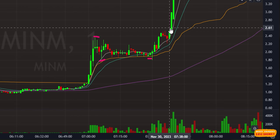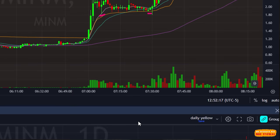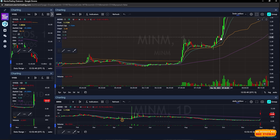What was interesting, though, is when it came up to this 2.40, 2.50 level, it was still pretty heavy on the level two. Heavy on the level two means I'm looking at the tape, and look at how stacked this is right now. This is like Sirius satellite radio. Sirius Satellite Radio has a 4 billion share float. MINM only has, well, this is shares outstanding, the float says it's 1 million shares. So it's a small float, but it's getting really stacked up. 56 million shares of volume, but even pre-market, it had a lot of volume. So I was sort of like, I don't know about this.